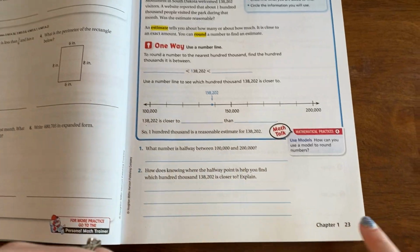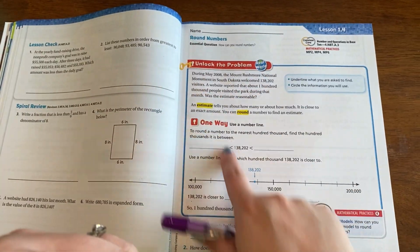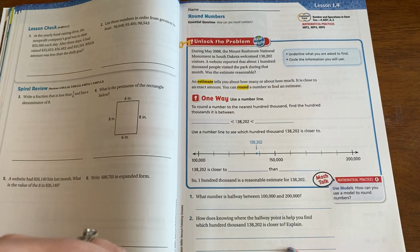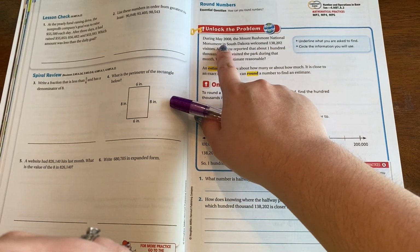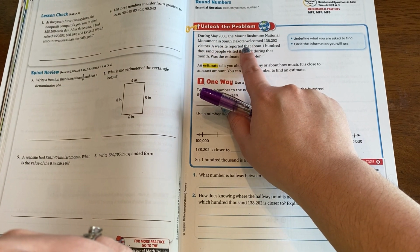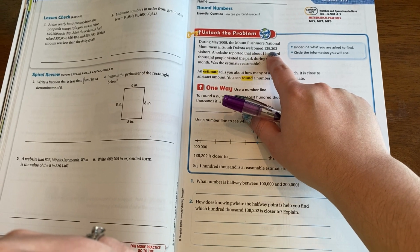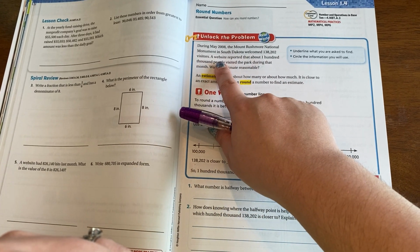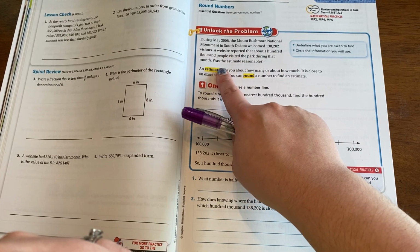So I'm on page 23 of your book. This is lesson 1.4, rounding numbers. I'm going to do this page and the next page with you, and then we'll talk about it in class tomorrow. During May 2008, the Mount Rushmore National Monument in South Dakota welcomed 138,202 visitors. A website reported that about 100,000 people visited the park during that month.